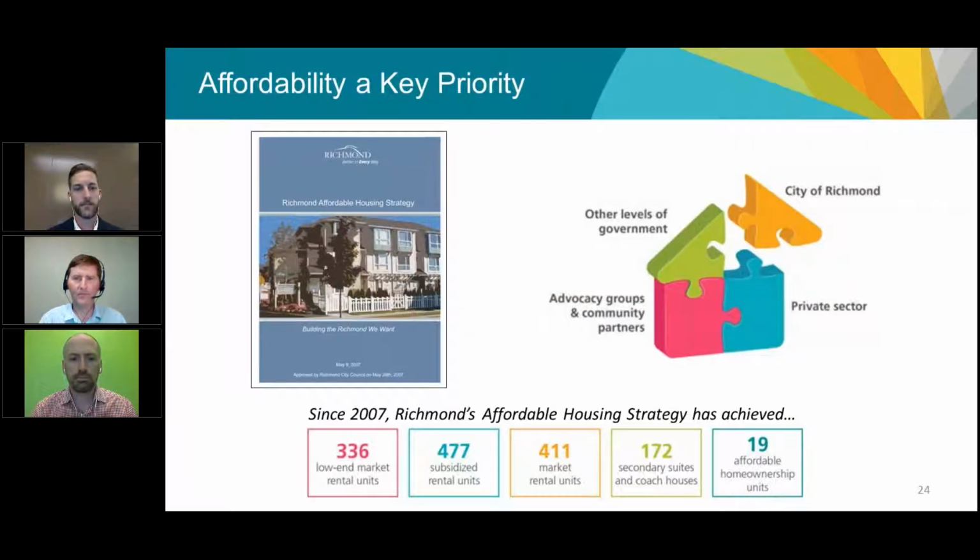At the same time, affordability of housing is a central concern for local governments throughout BC, and certainly here in Richmond it's a priority. We're developing an update to our affordable housing strategy. So, I'd say in light of the very real affordability challenges, the costing work that Dave just presented is heartening because the premiums for step code are quite modest, particularly for those lower steps.